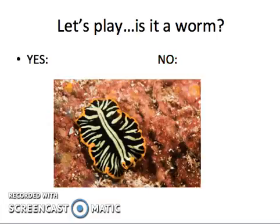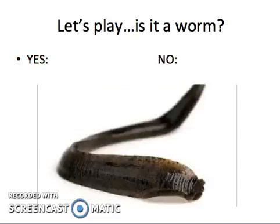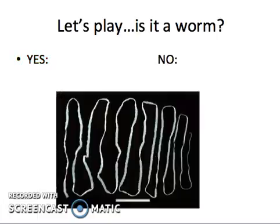Is it a worm? Yes, this is another marine flatworm like the one we saw before. These tend to live on coral reefs, and they have very bright colors to detract their predators. Is this a worm? Yes, it's a very large earthworm. Is this a worm? Yes, it's a leech, which, contrary to common belief, is a worm.